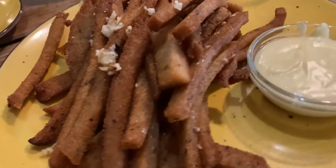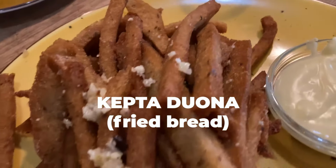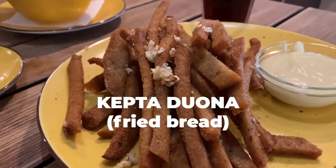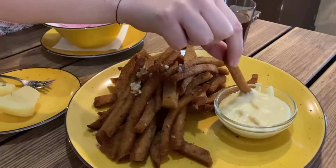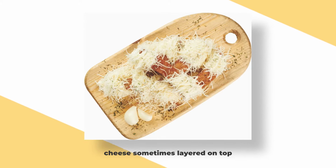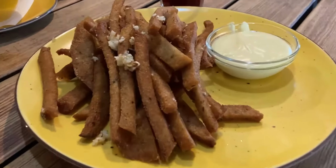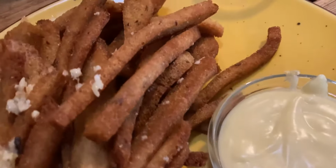The next dish is called kepta duona. This literally translates to fried bread, a description that couldn't be any more clear. This dish is often eaten as an appetizer or as a bar snack and consists of cut up strips of black bread fried in oil. This is topped off with bits of sauteed garlic and served with either melted cheese or a cheese sauce. It's super filling and goes well with beer.